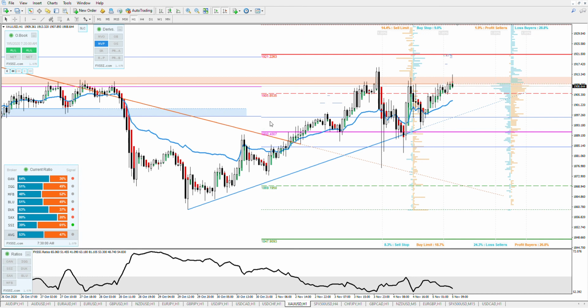So just think of things very logically. If we're above, target that. If we're below, we target that, and that's it really. And that's your line in the sand. So it's like a go, no go.